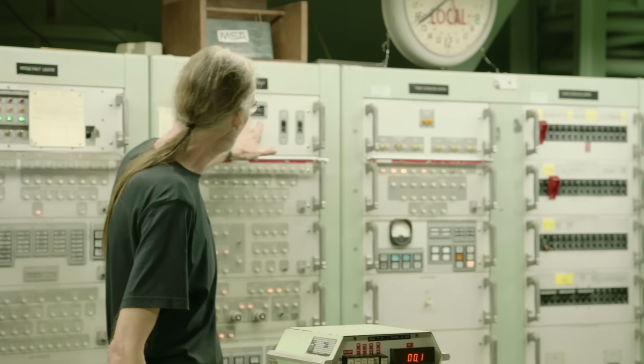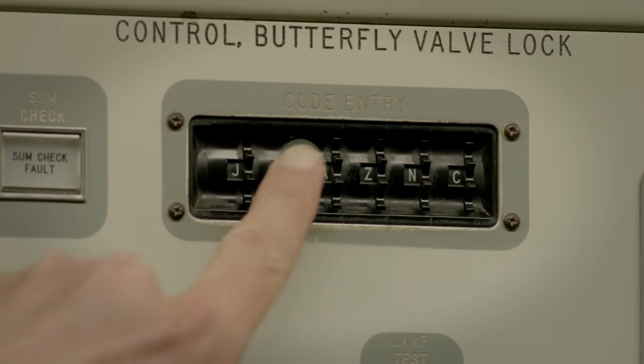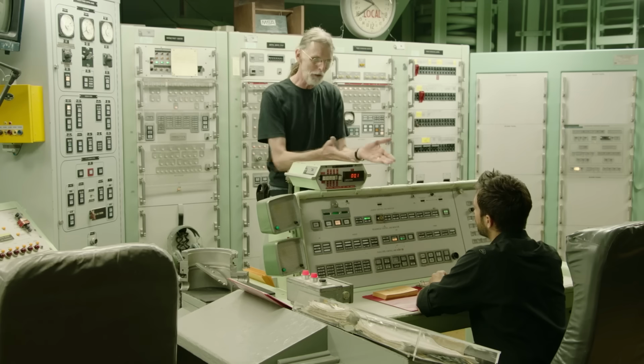And last but not least, we get the secret unlock code for the missile. 6 little wheels. Each little wheel has 16 letters of the alphabet. Nominally 17 million combinations. Only one will operate the missile. This is the fail-safe that prevents an unauthorized or accidental launch of the missile. So once we have all those things, authentication, keys, code, we're good to go. All set? Let's do it.